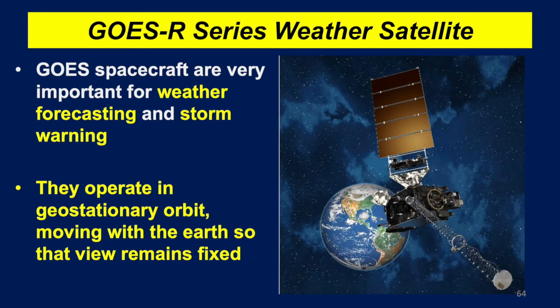So recently I've been working on a new series of weather satellites called GOES-R. These spacecraft are very important for weather forecasting and a number of other uses. These satellites, different from Terra, operate in a geostationary orbit. That means that the spacecraft moves along with the Earth and its view remains fixed all the time relative to the Earth.